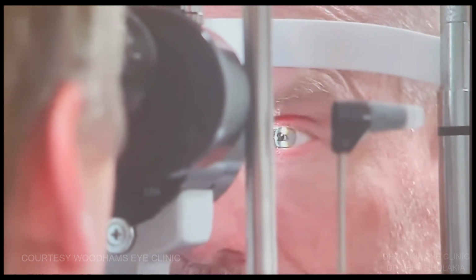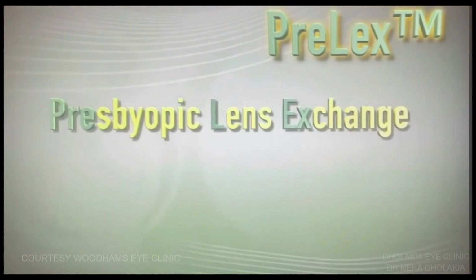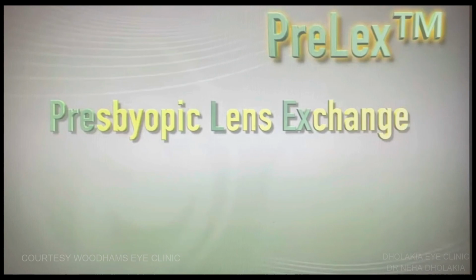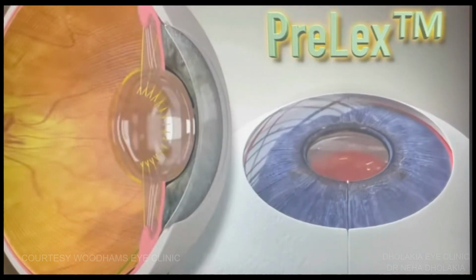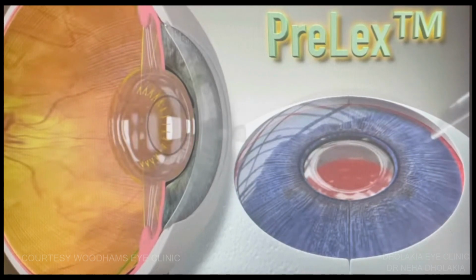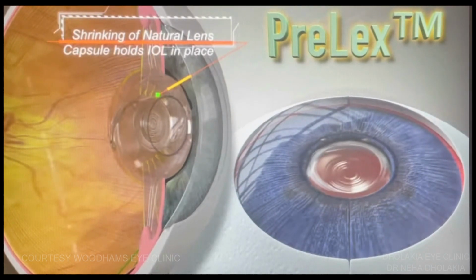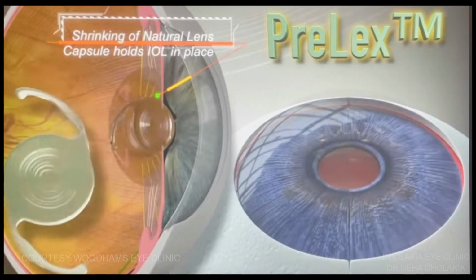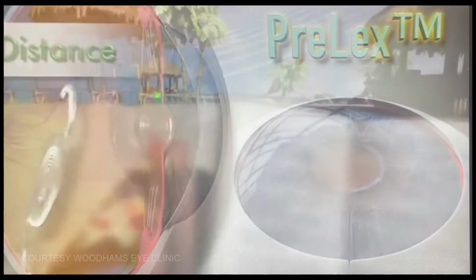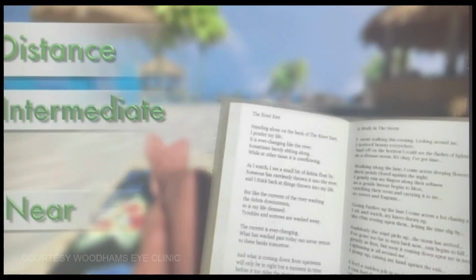With newer technology now available, we can do a surgery called PreLEX, which is presbyopic lens exchange. Here the natural crystalline lens is removed and a new lens, just as we do in cataract, is implanted. However, the lens here is a lens that allows you to see distance, intermediate and near, all three clearly.